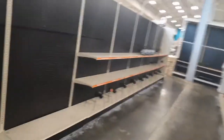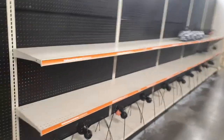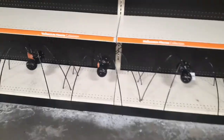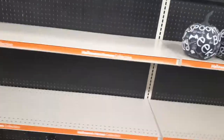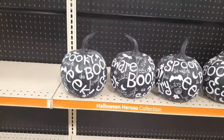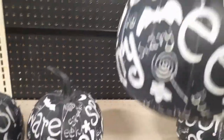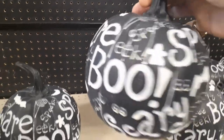Alright. Now I can see some of the shelves are still empty. I'm not sure if they're gonna actually fill them up unless that's the best I can do right now. But anyway, let me show you what these look like. These are spiders. I think they're cool looking. All right. Now let's see, we got some pumpkins here. You got a decent amount of weight to them. That's cool.